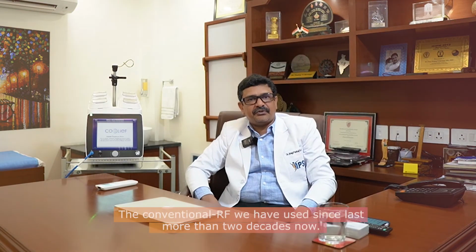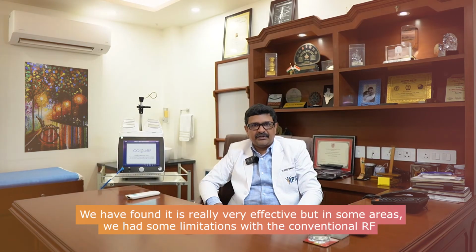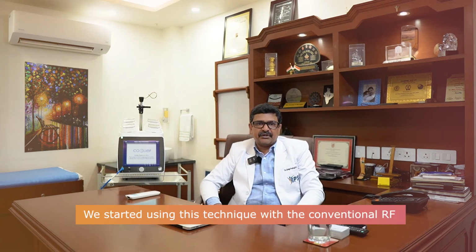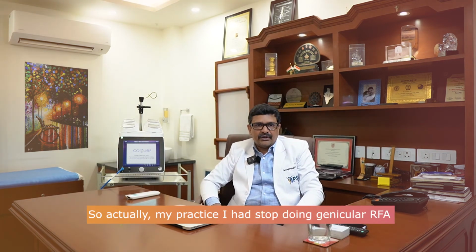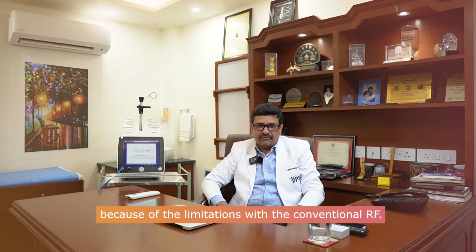The conventional RF that we have used for more than 2 decades now, we have found very effective, but in some areas we had some limitations with it. Like with the genicular branch, we started using this technique with conventional RF, but we had a lot of failures. So in my practice, I had stopped doing genicular RFA because of this limitation with conventional RF.